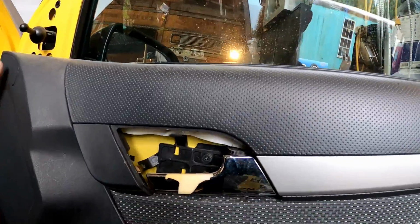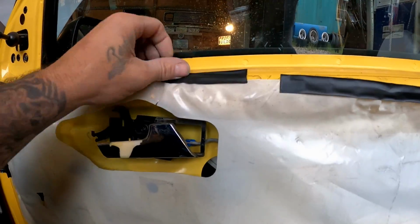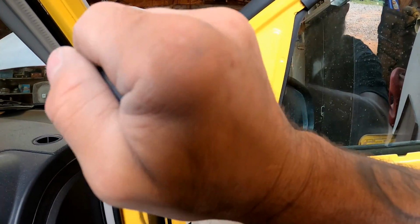Once all the clips are loose all the way up both sides, it's going to slip right up off of there. Be careful, this is still sticking out. You want to pick it off. And just, it's that simple. And yeah, definitely somebody's been in there. That's electrical tape. Mirror comes off with these 3 screws here.